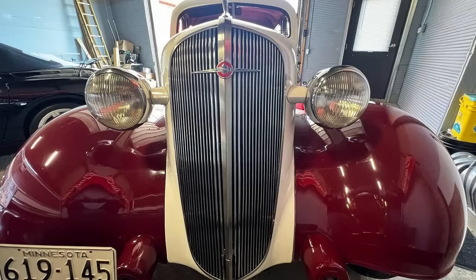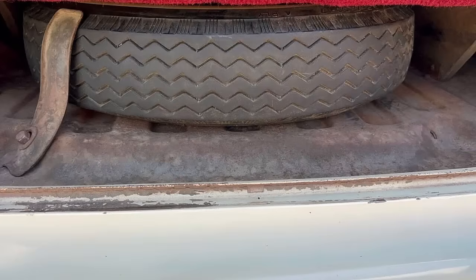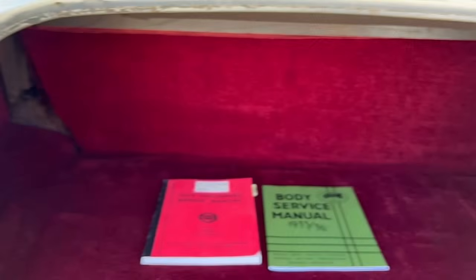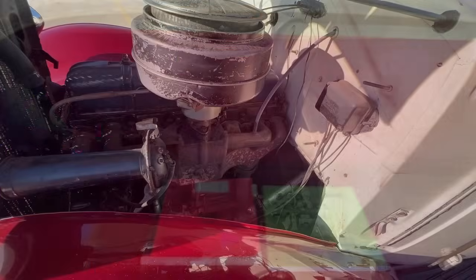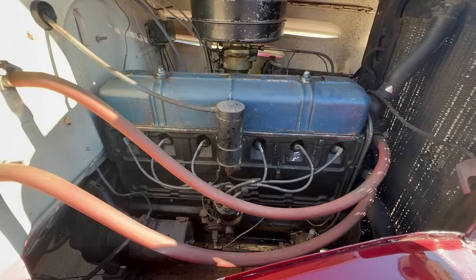runs and shifts smoothly. The drivetrain is reported to be well-maintained and reliable, offering a relaxed driving experience perfect for shows or weekend outings. Undercarriage. The underside is noted to be clean, with no visible signs of structural issues. As an unrestored but well-kept example, it maintains its original suspension and braking systems and appears solid overall.